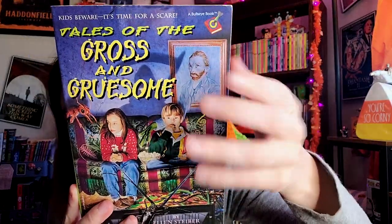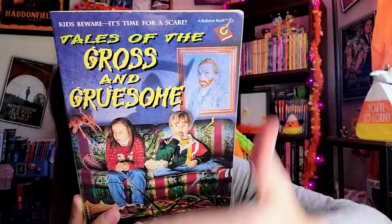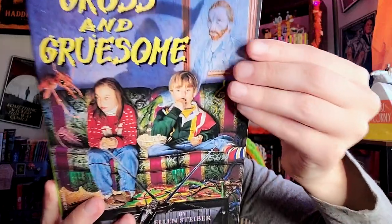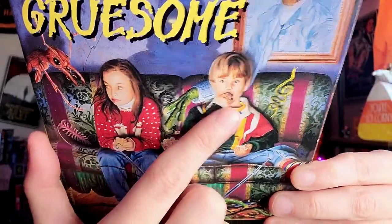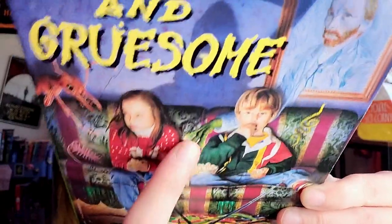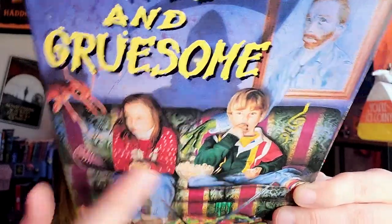So we will look closely in a second. Here we've got a Van Gogh. And I'll show you some other details, but this is Tales of the Gross and Gruesome. And look, she's just like, what is? And he's like, I'm hungry. Yet does he not feel this hand coming up behind him to reach into the popcorn bowl? It's Van Gogh's hand, and it looks like a monster.